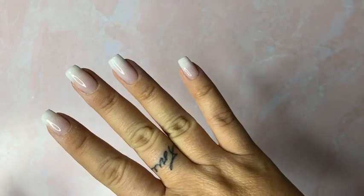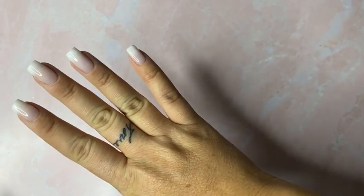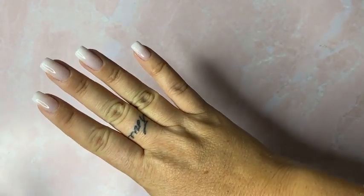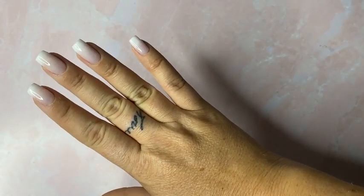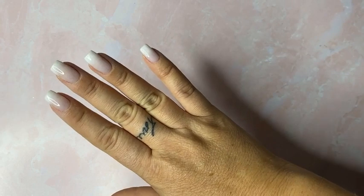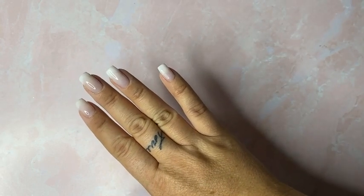Can you guys see close? Yeah. My pinky was my first finger. I'm a little rusty on the ombre, so don't judge it, but it looks really good overall. And all I used was French white and French pink.